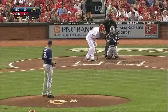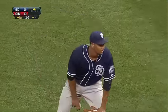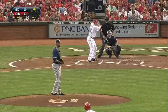You wonder really how aggressive Tyson Ross is going to be right here. And we got Joey Votto, very hot hitter, seeing the ball well, lefty. You're down 2-0 to him. Really, what do you have to gain here by giving him something right down Broadway?